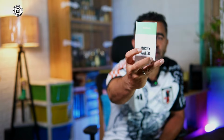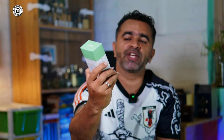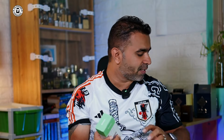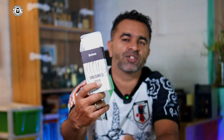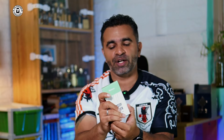First of all, the packaging comes in boxes like this. This is a paper box which, in this case, has green coloring across, and it also tells you about the type of fragrance. Modern Woodsman is blue in color, and every fragrance they have has a color. For example, this has a brown skin tone, whereas this one has red. That tells you a little bit about the fragrance type. This one has green vibes to it. The fragrance name is Mossy Water, and it has green vibes, and that's why you see this color option. That's a nice thing to do. They've got something very rightly done.